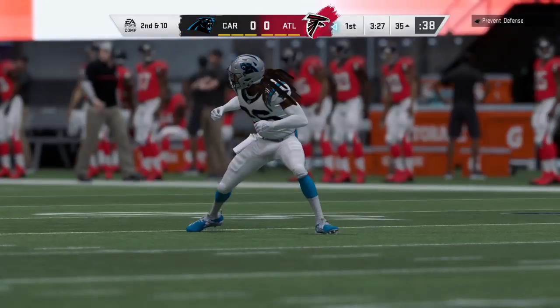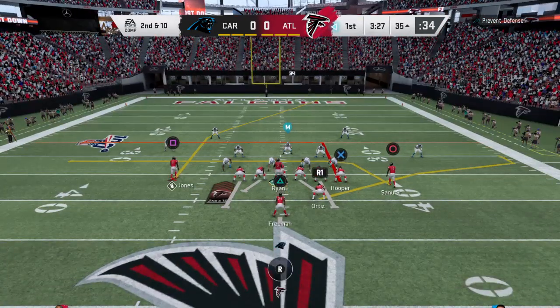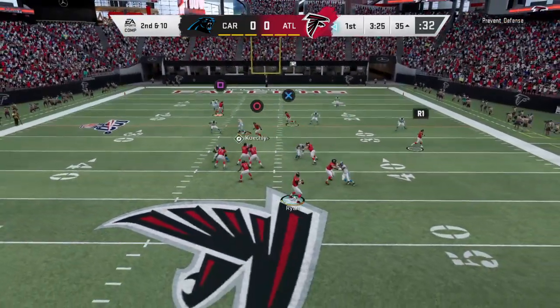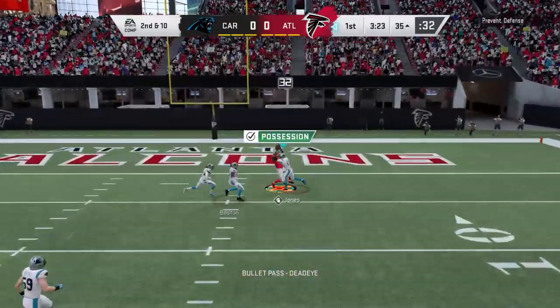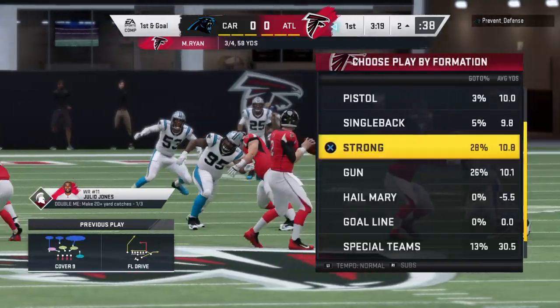Now, meanwhile, a pass that should have been intercepted, but it winds up falling incomplete. Here's 2nd and 10 now from the 35. Now Ryan looking deep for Julio. This is caught. 33 yards that time.